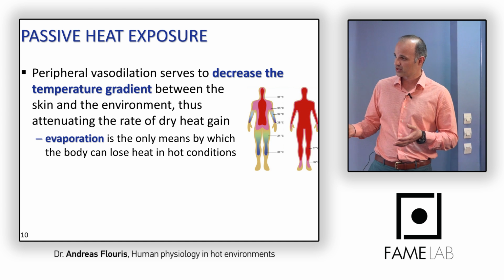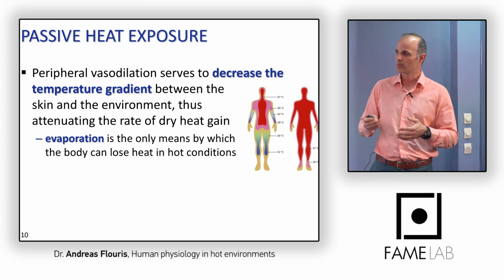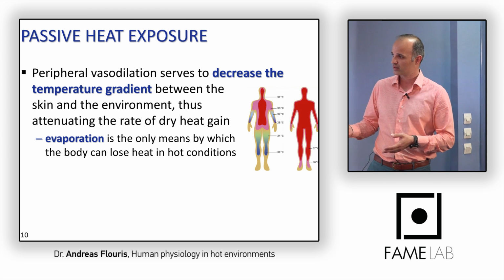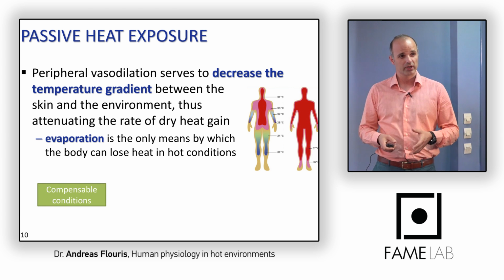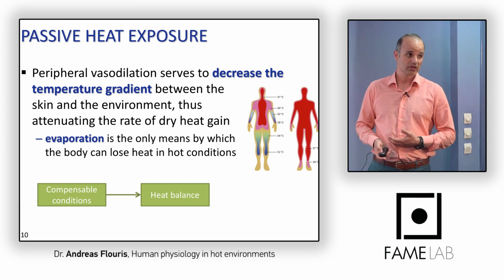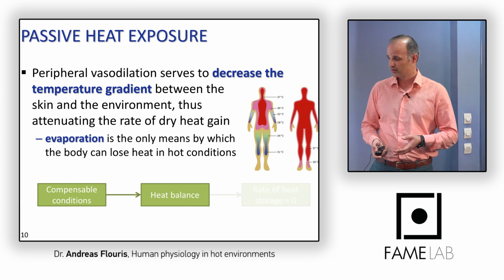However, evaporation in this case is really important. Vasodilation can help to reduce the amount of heat that we get from the environment, but it does not serve to actually get rid of the heat. The only way to do that is through evaporation. In compensable conditions, so when there's not a lot of humidity in the environment, or the metabolic heat production is not that high, this is enough to maintain heat balance.